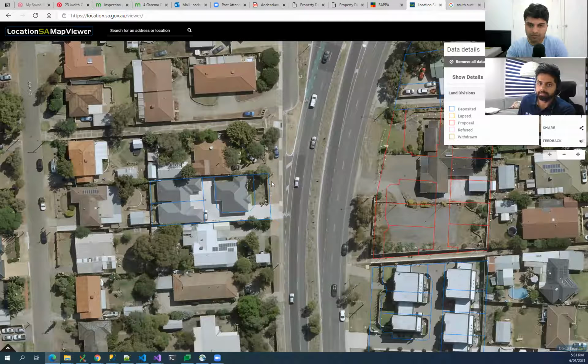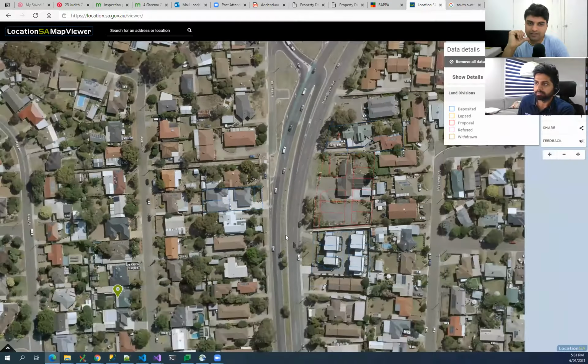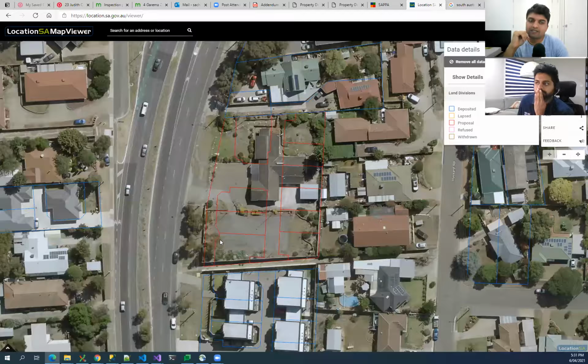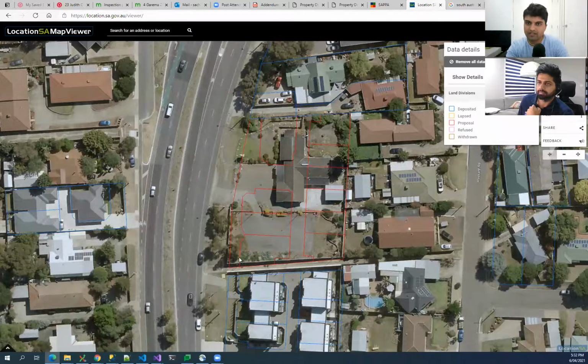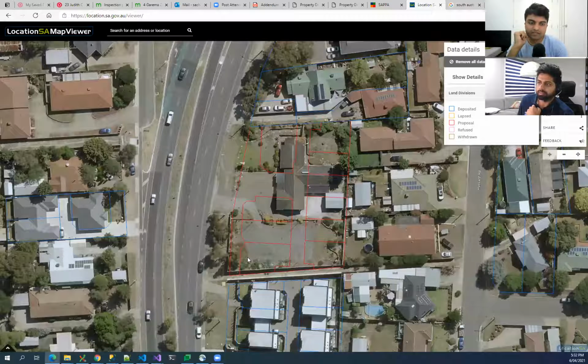And there's a much bigger one across the road. It's still proposed, but that's what we like to see, when there's precedent in the area on very similar types of dwellings and sites. Then you know that the council will be more agreeable to approve your development approval. Your site is obviously much smaller than this red proposed one, but very similar to the one that's already deposited and done and dusted on the left.